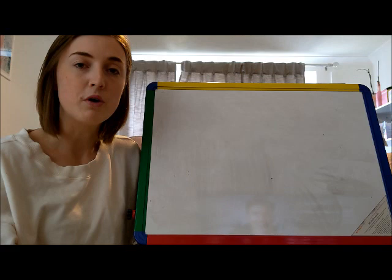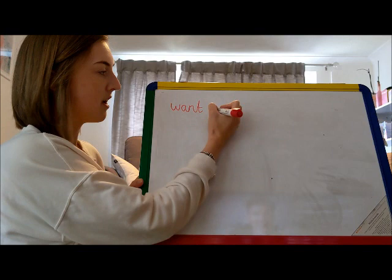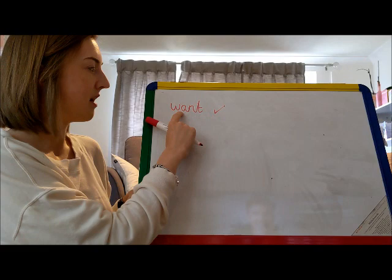So the first word was the word want. So let's take a look at how we spell that. You should have W-A-N-T. Give it a tick or a fix. Remember, the letter A is making our want sound.